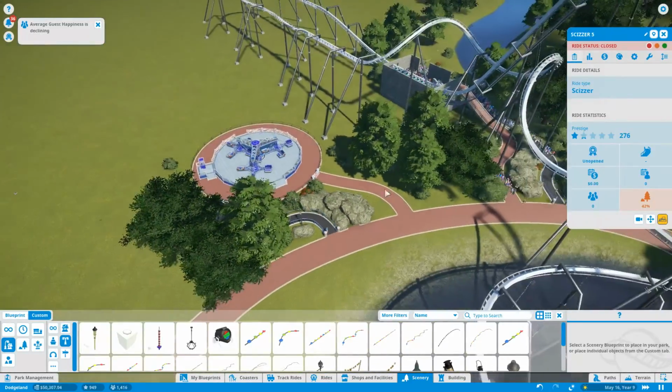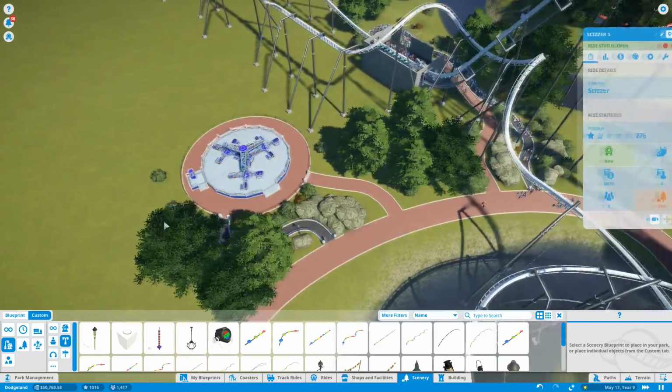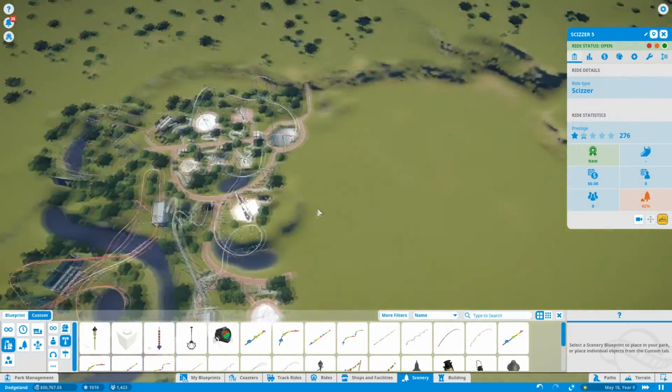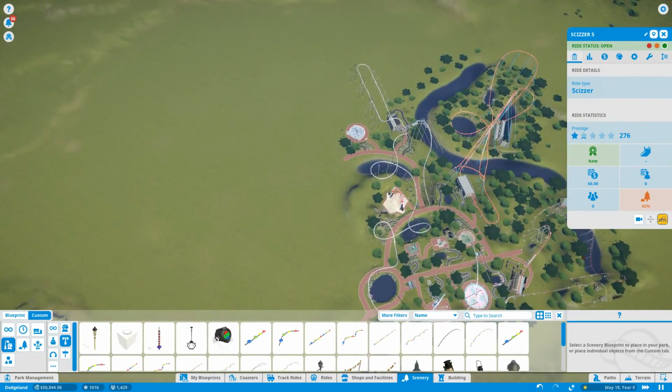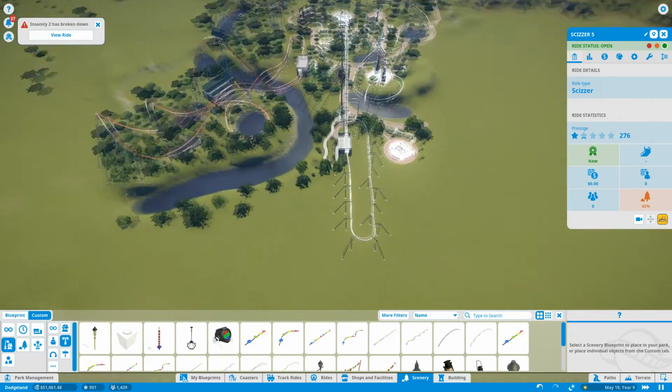All right, and there we go, with a ride prestige of 276. I don't think it needed to be a super genuinely exciting ride. Just something to hold us over while we begin working on other things. All right, so what do we do now that we have the nature theme done? I think one of the first things we should probably begin to work on.